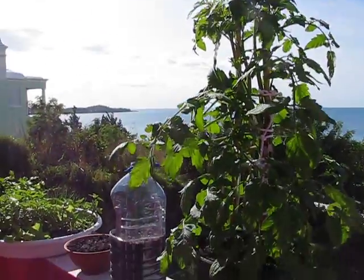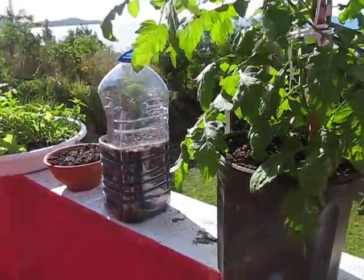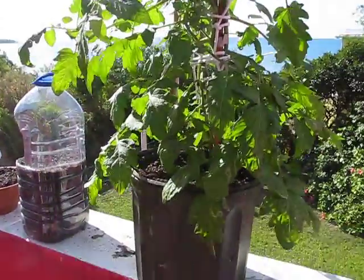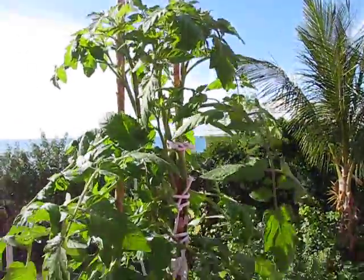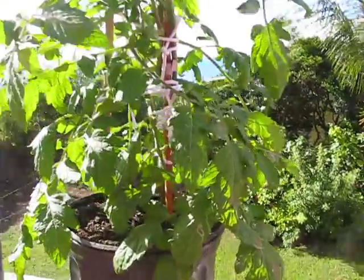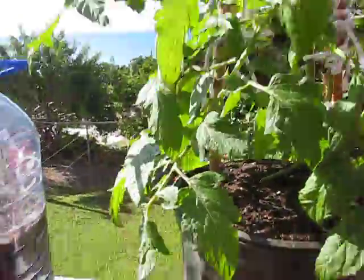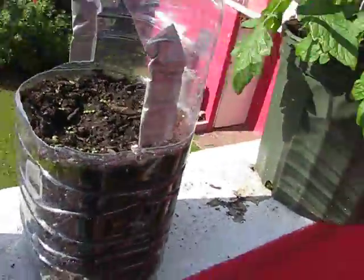Good afternoon, everybody. I figured I was overdue for a little balcony gardening update, so I just wanted to show you what's going on. This is a tomato plant that I cloned. I pinched a sucker off and planted it, and now it's a plant. A few little experiments going on here.